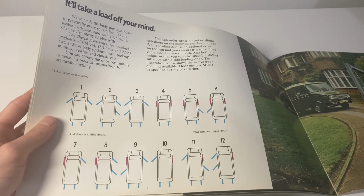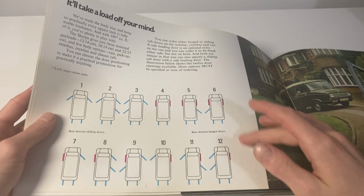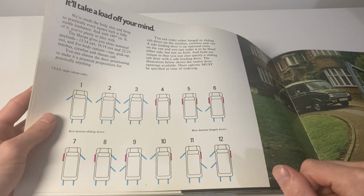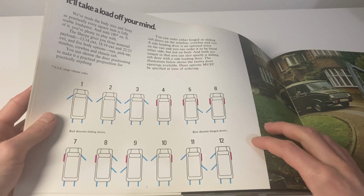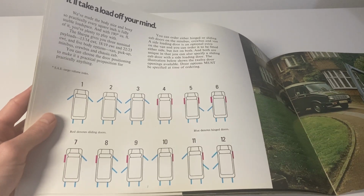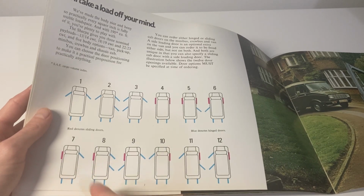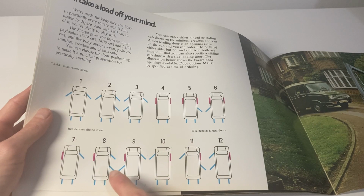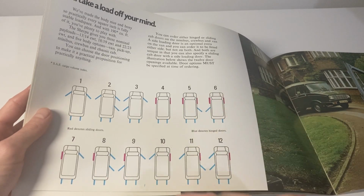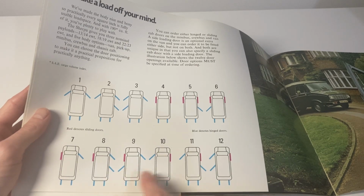Flick over the page and you can see that the Mk1 Leyland Sherpa comes with 12 door configurations, with red denoting sliding doors and blue denoting hinge doors. There is a multitude of options. You can have a sliding door on one side at the front, or both sides at the front, or hinge doors on one side or both sides, or not both sides, but you can have one or the other.